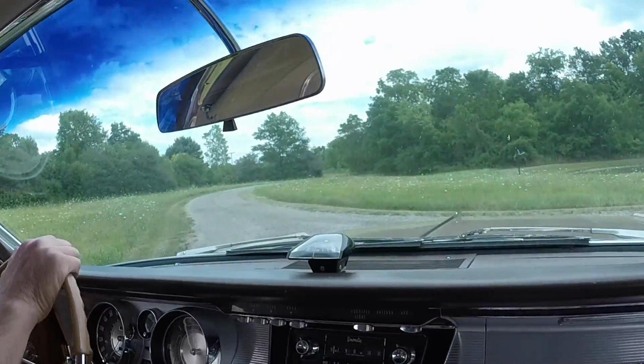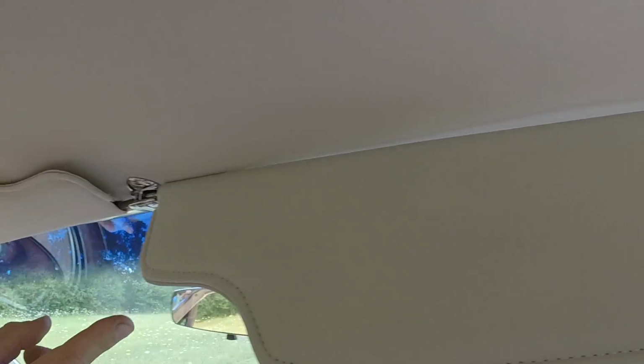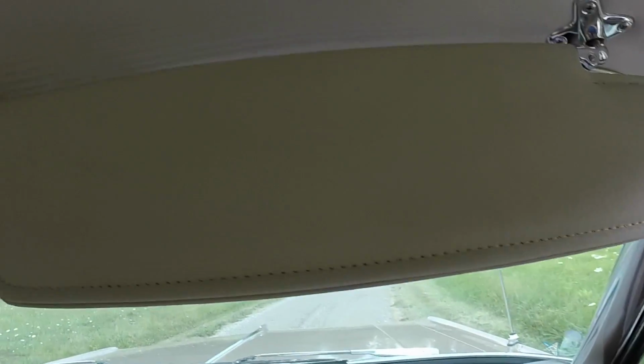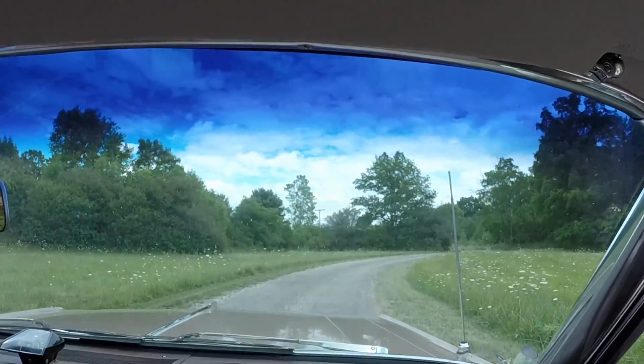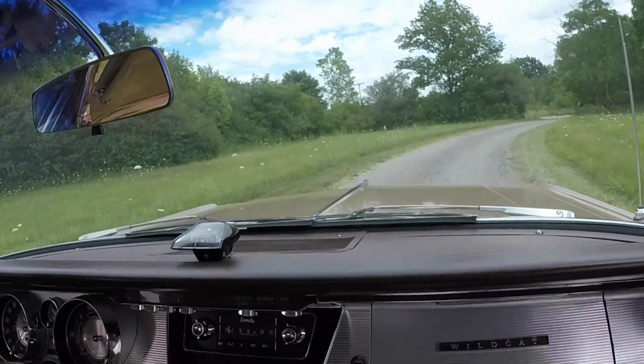I had a lady in Utica glue them up for me, and then she resewed the visors for me. Did a really nice job. Yeah, she did. And then I took it out and installed it. I would never do it again, but it looks pretty darn good. I was pretty happy with the way it came out.